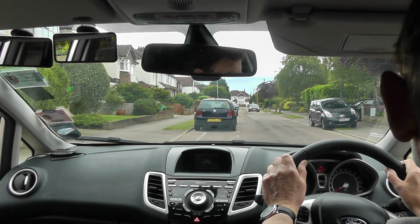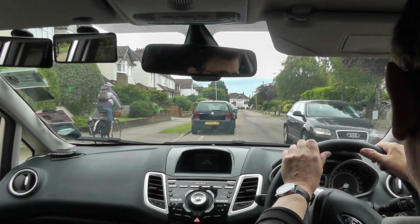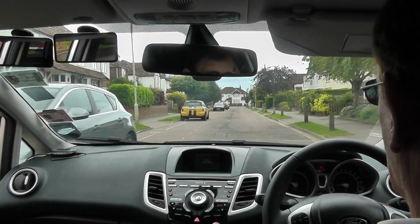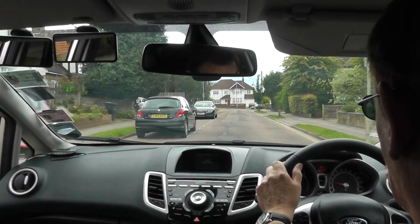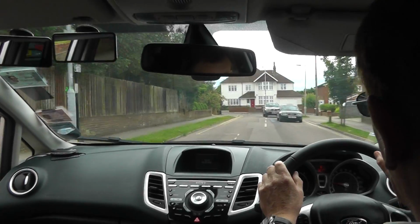So we just signal 6 car lengths back. Just remind me the reason we do that? To let everybody around me, well, to give them time to react and let them know what I'm doing. Absolutely right. And we're going to turn left at the end. So at the end of the road, turn left, please. Good.